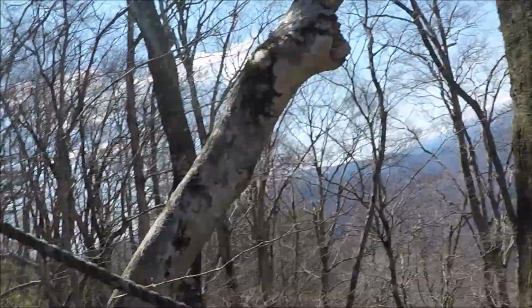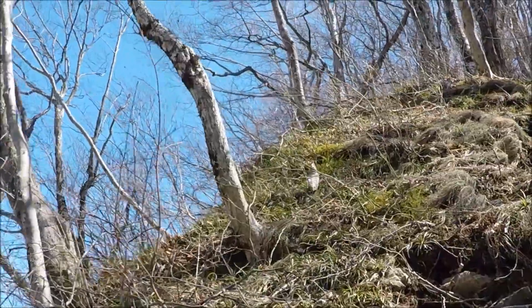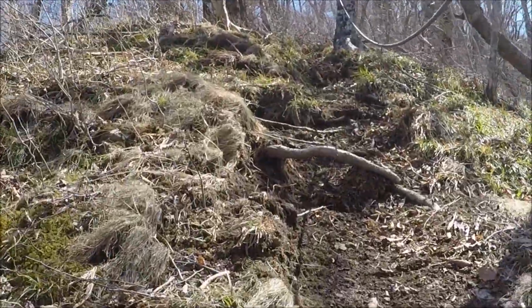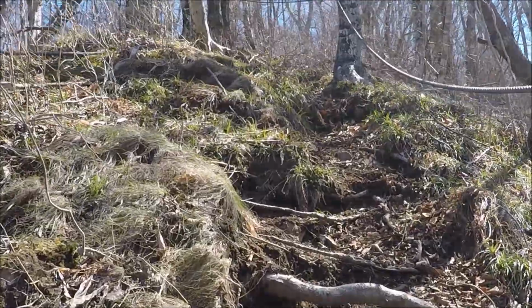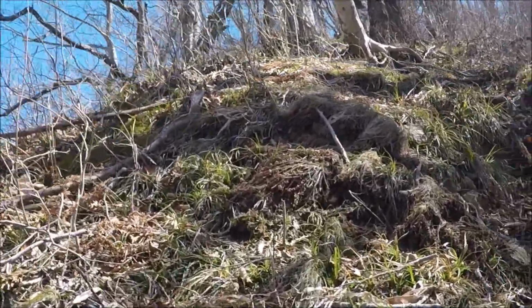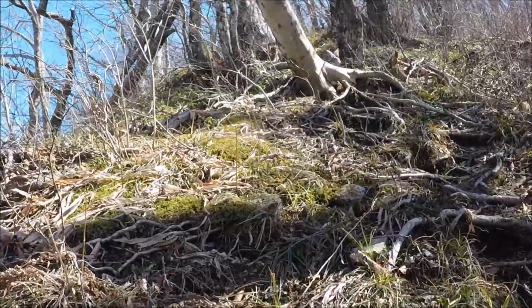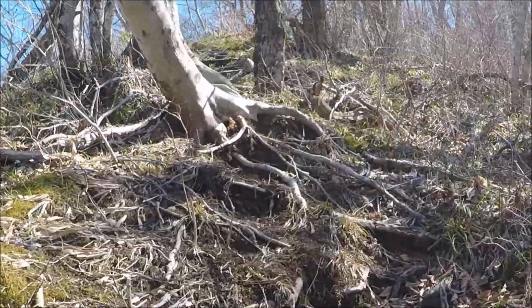The final ascent, maybe the hardest. Good thing there's a rope. It'd be very hard to climb.